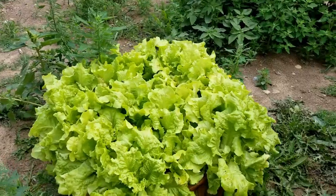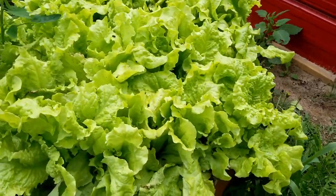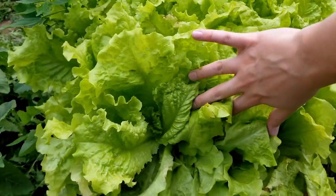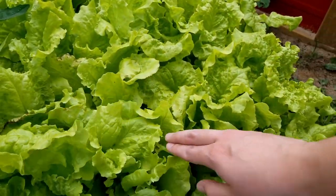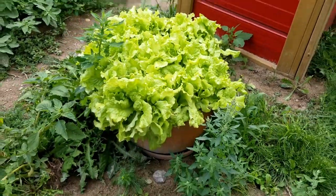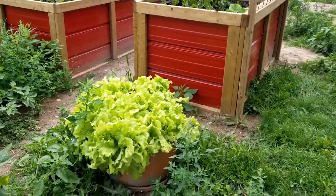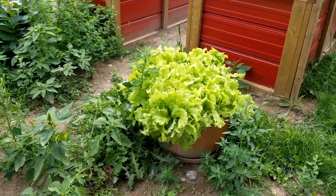The lettuce is out of control. I keep saying I need to make salad, but I don't end up doing it. So maybe today I'll end up cutting some leaves for a salad tonight. And as you can see, it is surrounded by weeds. The yard is really getting overgrown. We need to do some whippersnipping.